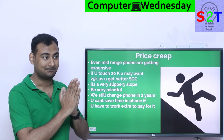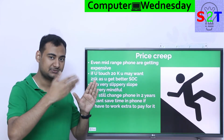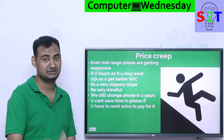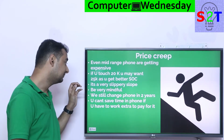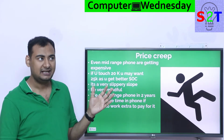Because think of it this way, this will allow you to understand it. Whatever the price of your mobile phone, divide it by 24 months. That is how much you are spending on that system. And I'm not even talking about SIM charges and things of that nature. So that is very scary for me, and that was like, whoa, I'm slipping. So you have to be very mindful of that. And you may think, hey, it will last longer.